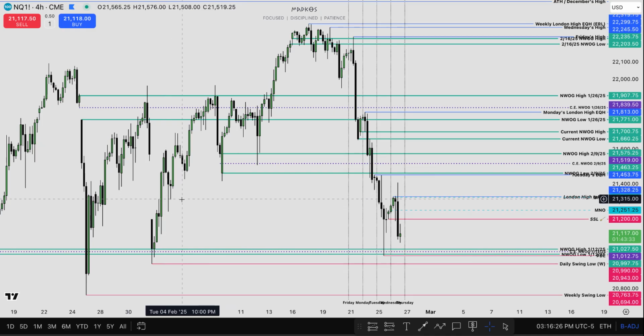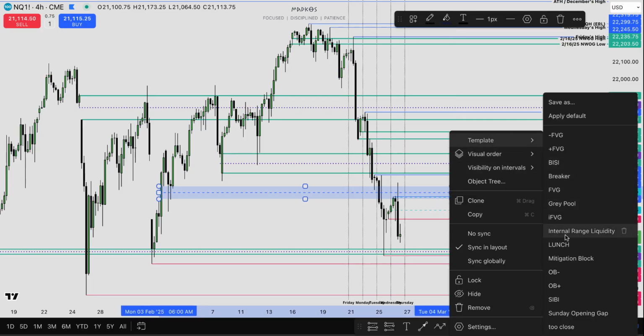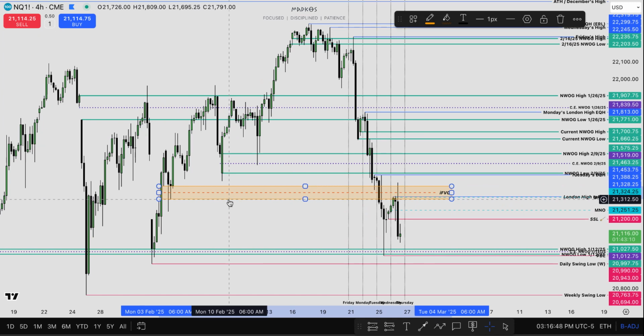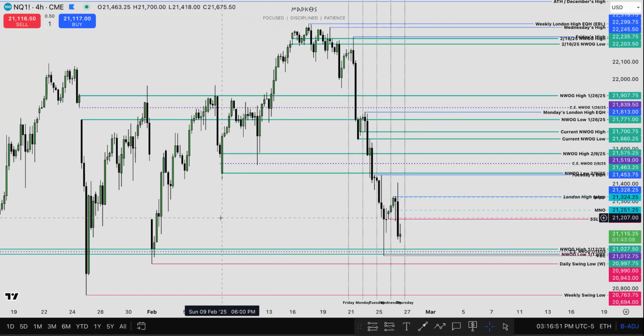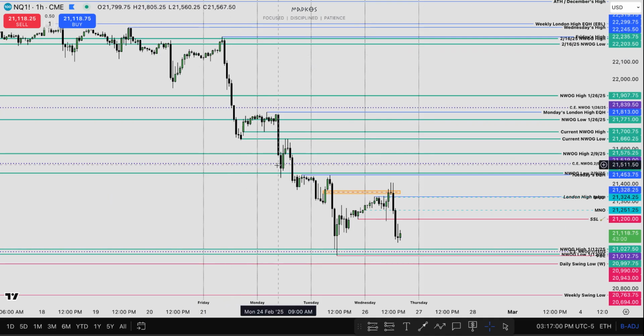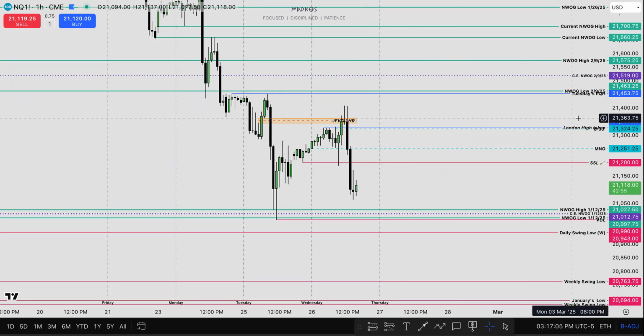And then you could also see this 4 hour inversion fair value gap. Price gets into consequent encroachment and then rallies lower. I wasn't using that because I was using the hourly, which you can see. I was using this one.